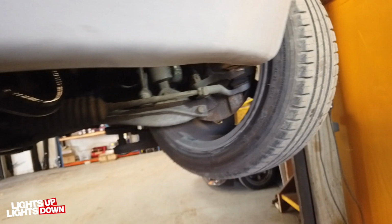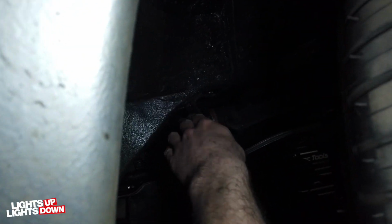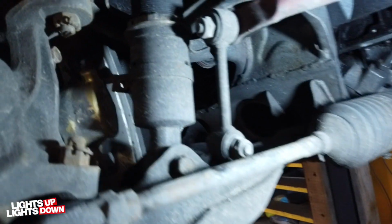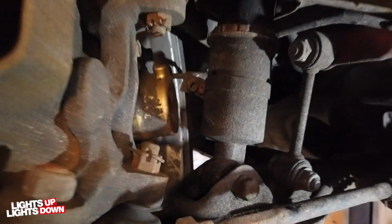What I've done is just tweak the bracket over a little bit, and it draws the brake line across. This bracket in here, if you put a bar in there, just tweak it over a little bit and forward a little bit. It's pulled some of the slack out. It now clears quite nicely. Much more room. That should be fine.